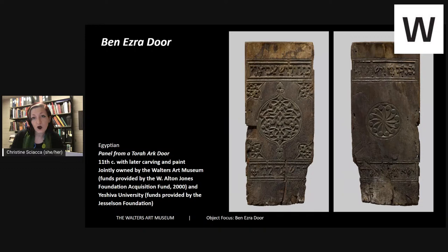Now, this door, if you're familiar with it or if you've seen it in our galleries, it used to live in our third floor Center Street galleries, our medieval galleries, right at the very center among actually Eastern Orthodox Christian objects. And it's moved just through a threshold to the adjacent space that used to house our Islamic art with some reinstallations that we've been doing lately.